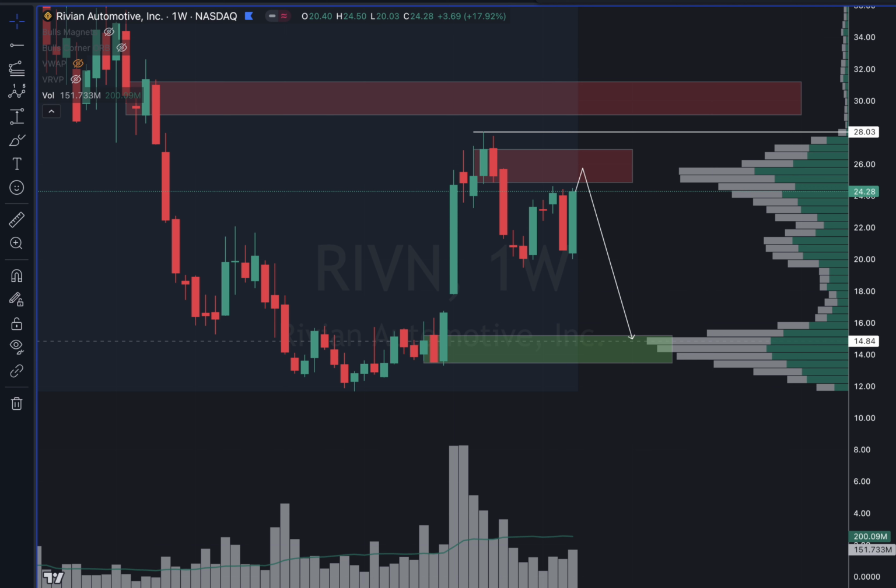So this next one here, we have Rivian, as every single one out there is expecting a huge pop in Rivian going forward. They are bullish just because it's printed this weekly bullish engulfing, but I think they are just setting a trap into the weekly supply zone, and then they're going to push it back to this demand zone around 15.